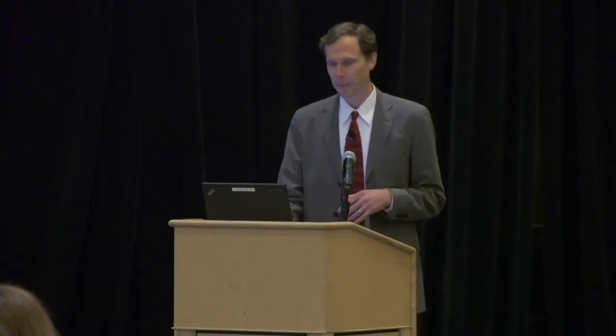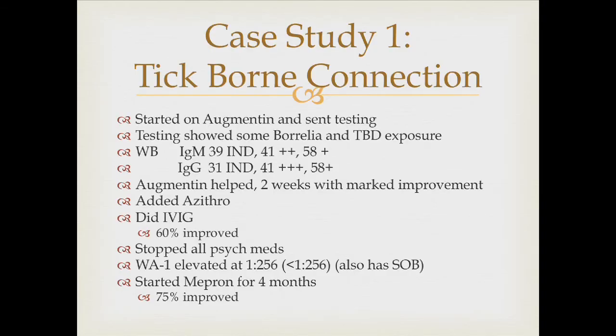Before he saw me, he had been admitted to a psych hospital. They had started him on Prozac, clonazepam, and Seroquel. I saw him and I was concerned about the possibility of an infectious trigger. I diagnosed him with PITAND, pediatric infection-triggered autoimmune neuropsychiatric disorder. Right away I started him on some Augmentin and sent off a bunch of testing.